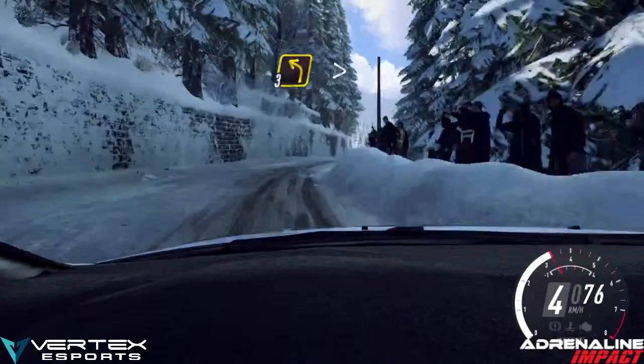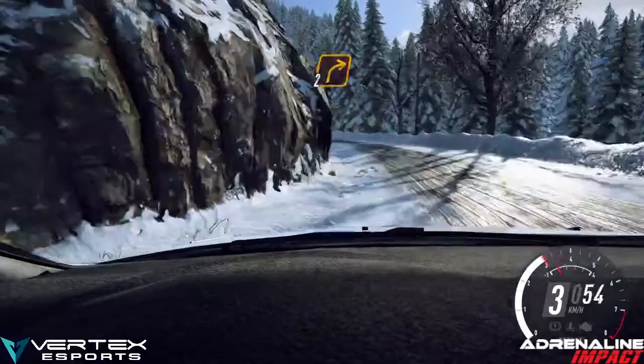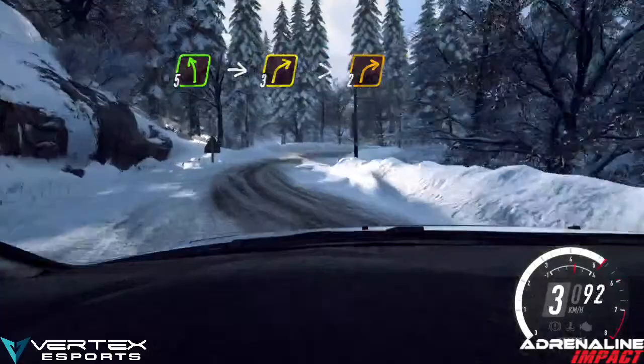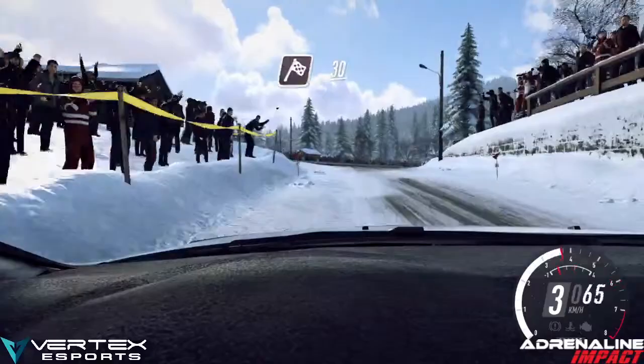No. Opens. Don't want to do that too often. Oh. A bit too hot into that one. Into two right long. Into five left. Into three right long. Tightens two. Into four left. 80. Crest and turn five right. 30 to finish. Turn one left.